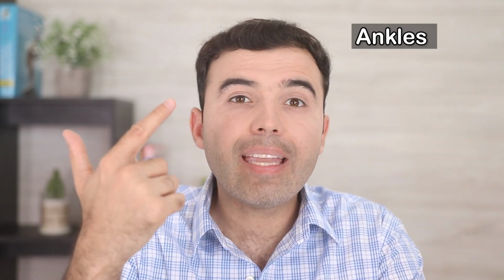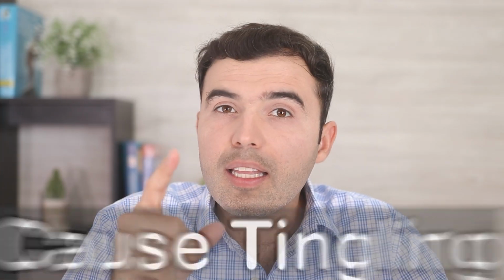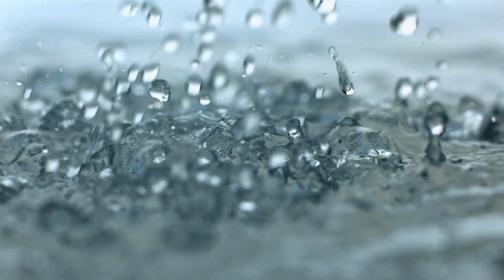This accumulation of liquid usually happens most often in our feet, ankles, and legs, but can affect other parts of our body, such as our face, our hands, and maybe under our eyes. Now, if you're suffering from water retention and these liquids are accumulating in your feet, there's a chance that this might be causing your tingling and numbness. The more liquid you accumulate, the more your feet will feel funny. They will feel tight with numbness and tingling all over. So if it's happening to you, it might be a good idea to get your kidneys checked or go to the doctor.